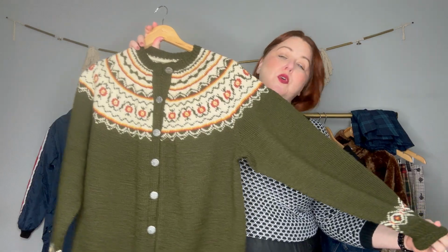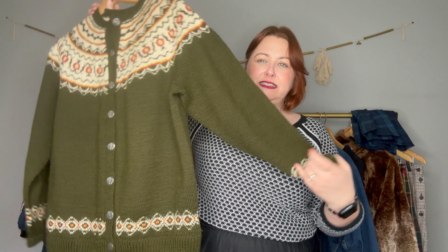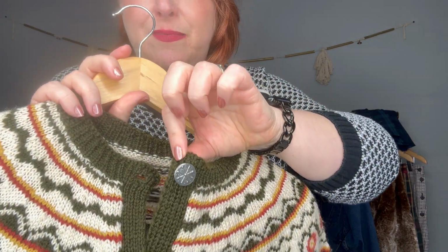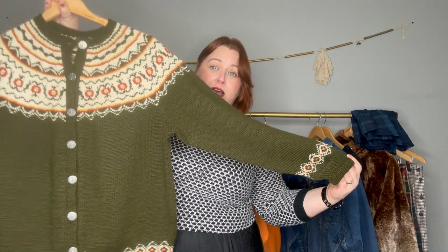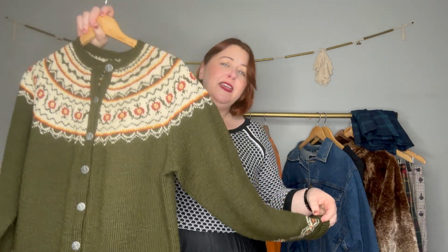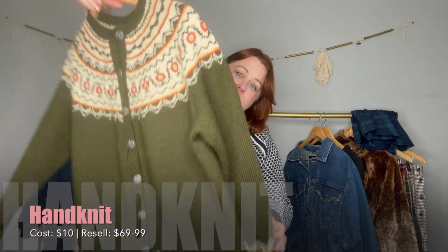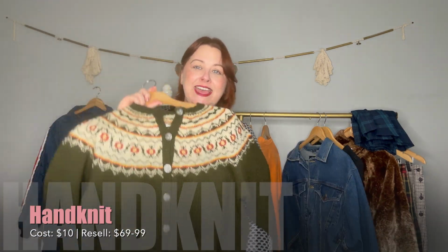But I just thought this is gorgeous. Lovely olive green, a little rolled cuff, detailing at the cuff and hem, Fair Isle detailing at the top, and these big silver buttons. And I'm listing it super high because it is wool and it is a Fair Isle sweater. But I'm leaving a decent high-low range because I don't really know how much I can get for it, but I think it's absolutely gorgeous. And to be quite frank with you, if nobody wants it, I will be happy to take it.